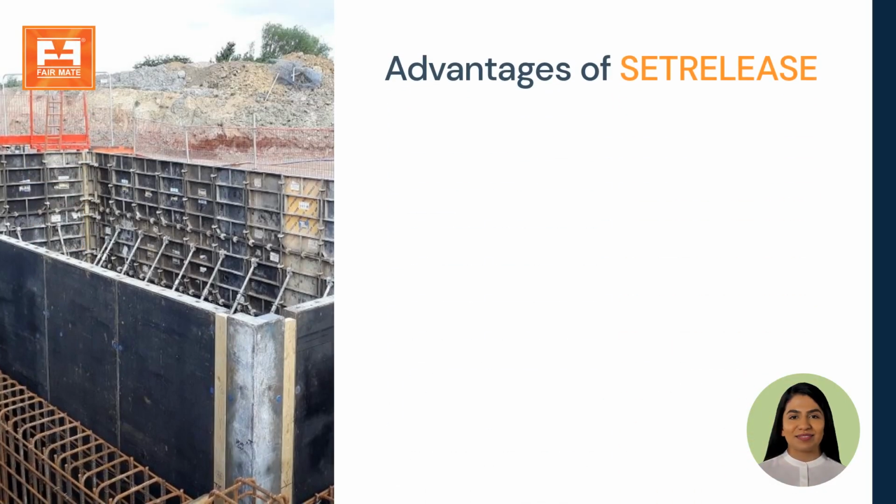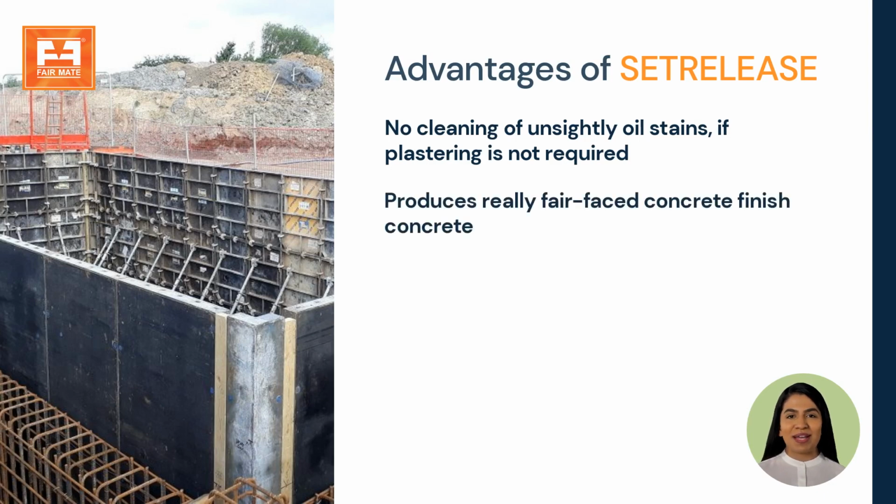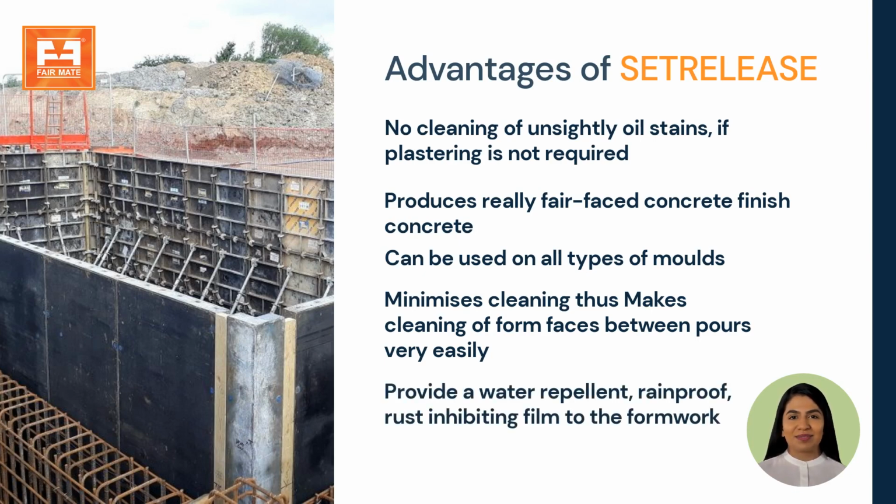Advantages of Setrelease: no cleaning of unsightly oil stains if plastering is not required. Produces a really fair-faced concrete finish. Can be used on all types of molds. Minimises cleaning, thus making cleaning of form faces between pours very easy. Provides a water repellent, rainproof, rust-inhibiting film to the formwork.